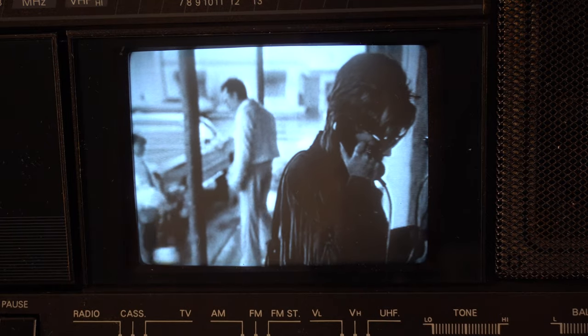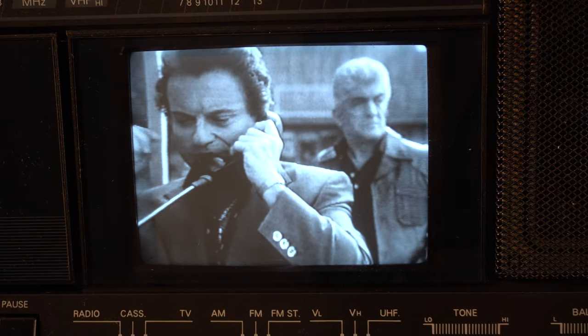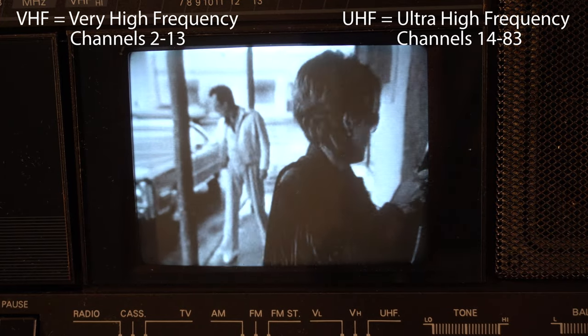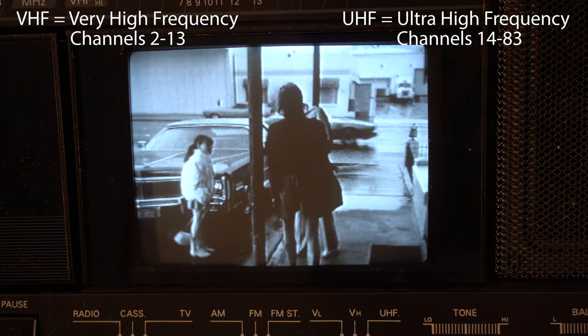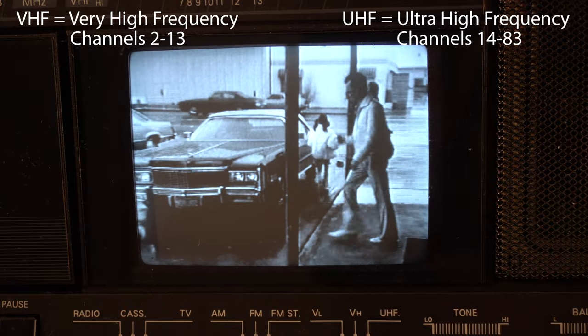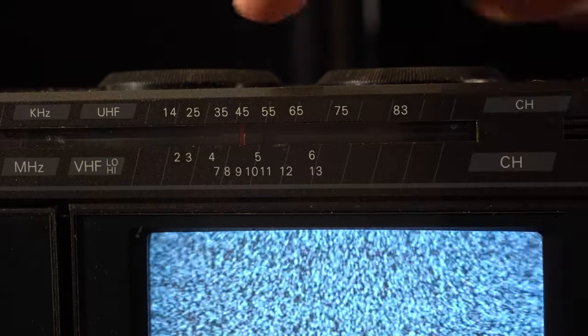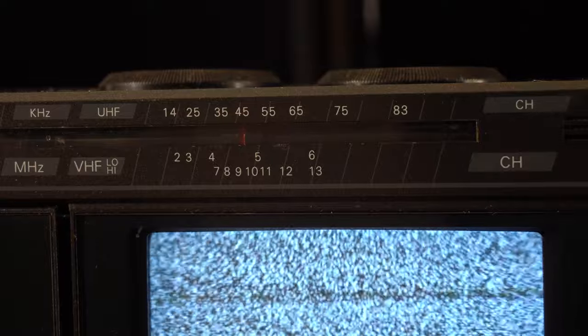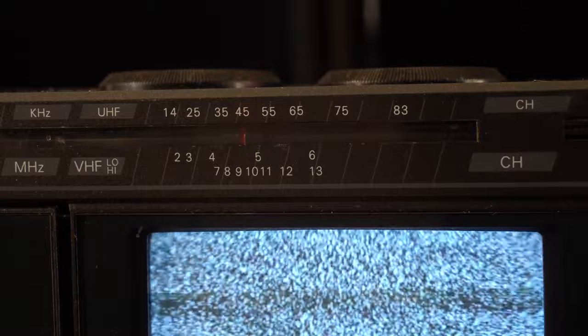What's notable about this tuner is the way they break up the VHF section. In the U.S., when I was growing up, we had VHF channels 2 through 13 and UHF channels 14 through 83. But on TVs like this with a vertical tuning bar, like a radio, it's interesting that they broke up the VHF section, which has fewer channels, into VHF low and VHF high.